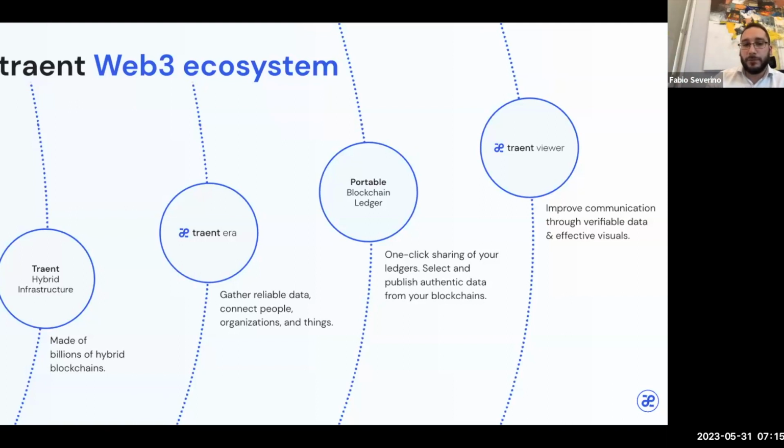Then you have this application that I will show you in a second. It's called Traent, and it allows you, in real time, with a user interface or APIs, to gather reliable data from people, organizations, and IoT devices. This data is stored on what we call a portable ledger. The portable ledger allows you to do an operation that we call granular data disclosure. In the case of a car, I can share all the information about the maintenance of the car, the mileage, and how many charges I have done, but I can decide not to share the location where I recharged the car. So you can say, I want to share this field, and not other fields.